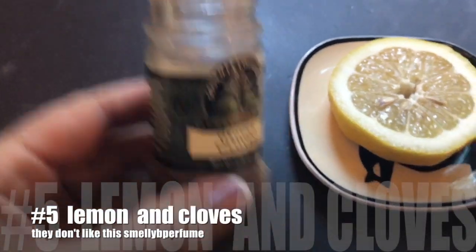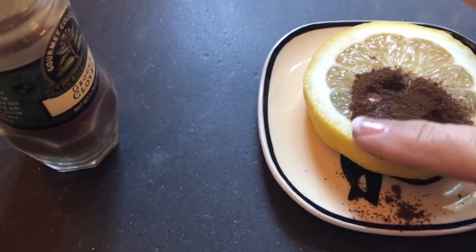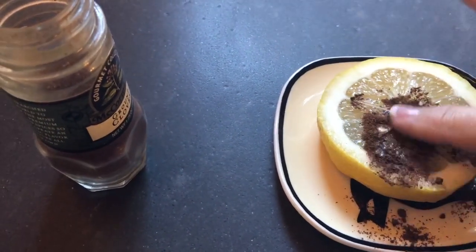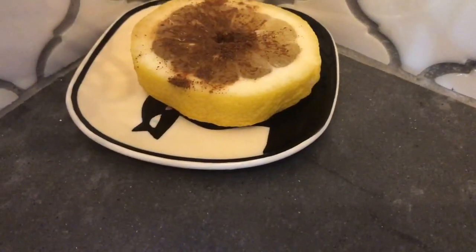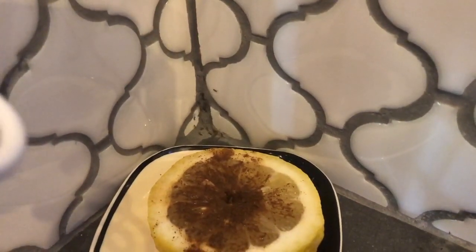Ants do not like lemon oil and they don't like lemon and cloves. So I just use ground cloves because I couldn't find my whole ones till after the video, but usually you use whole cloves and just stab them in the lemons and just put them anywhere the ants are hanging out. Yeah, look, all of a sudden they're starting to move. You're like, whoa, what is that smell?